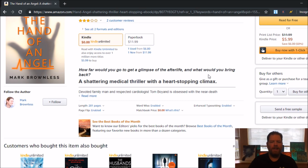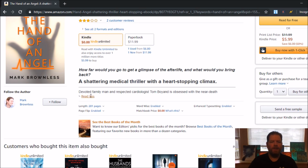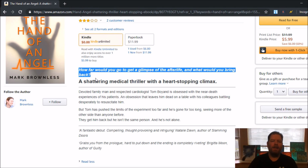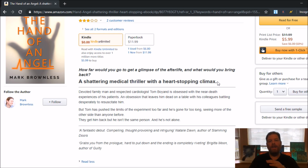Scroll down. Let's actually get to the meat and potatoes. Let's get to the description. Okay, so your very first line. I love how he has HTML. That's great. Makes it pop. Your very first line, in a lot of cases, is going to be all that shows. Like if you're looking on smartphone or even on a lot of different websites, that first line is the only thing that people may see. So you need to make sure that it is extremely compelling and that it makes them want to buy your book right off the bat.